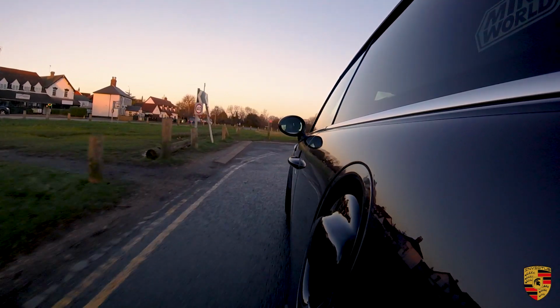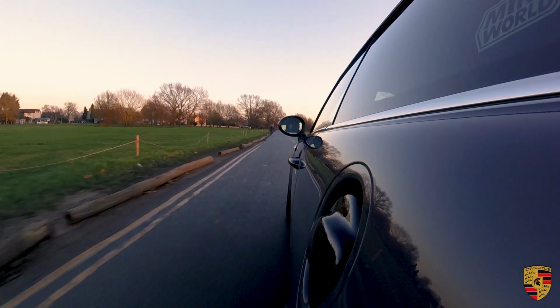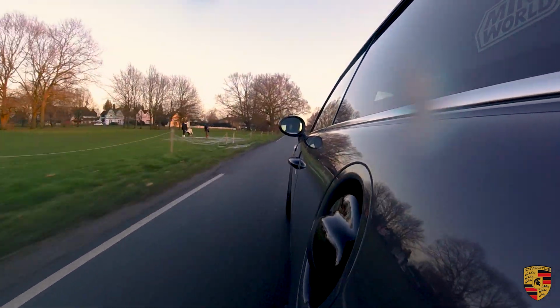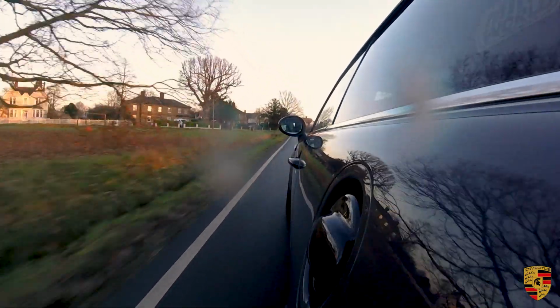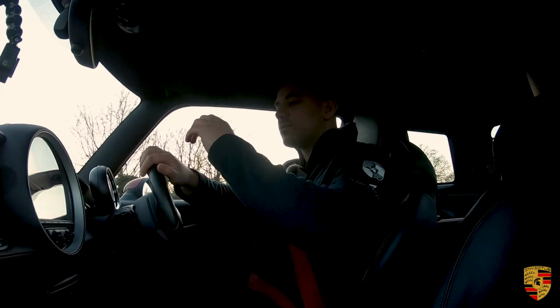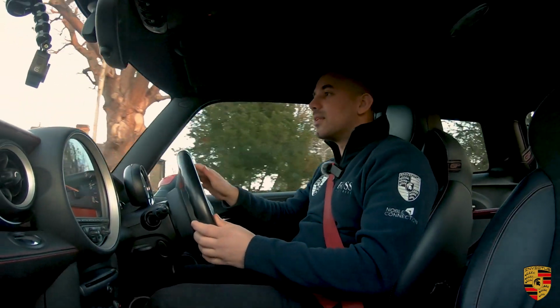And the fact it's got the 6-piston calipers and the brakes from the BMW M135i, they are so snappy. And now let's put it into sports mode. We press sports mode and that's it, it's on.